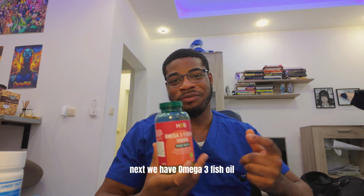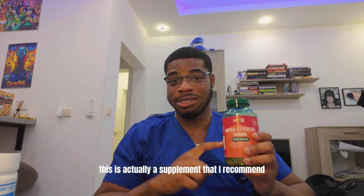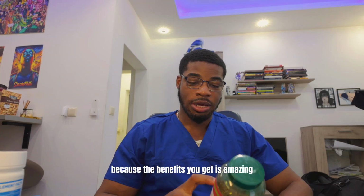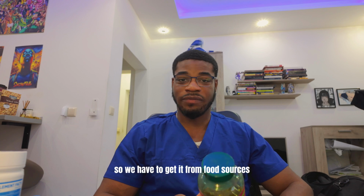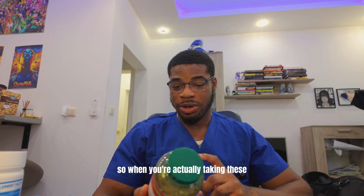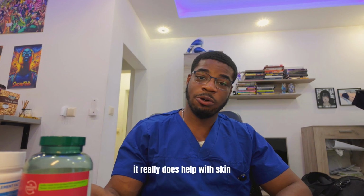Next, we have omega-3 fish oil, one of my favorites, and it's definitely top 3 supplements. This is actually a supplement that I recommend highly to my clients because the benefits you get are amazing. Our bodies don't produce omega-3 naturally, so we have to get it from food sources or supplementation, just a combination of both.